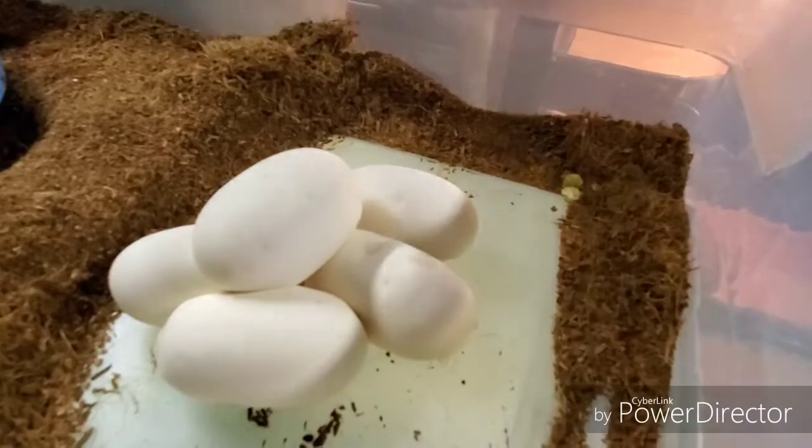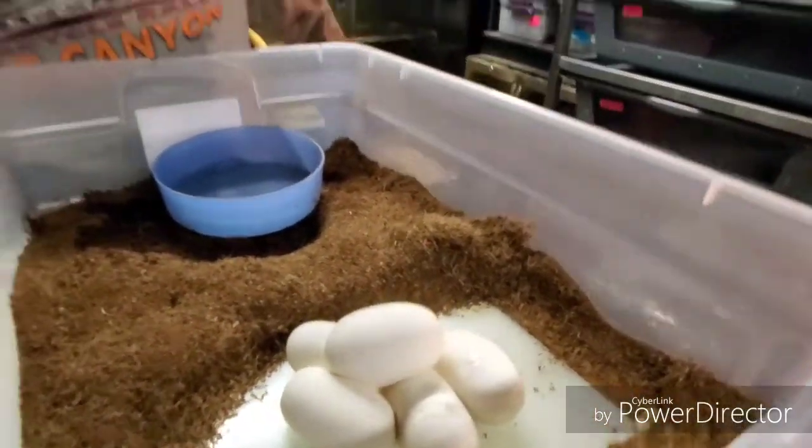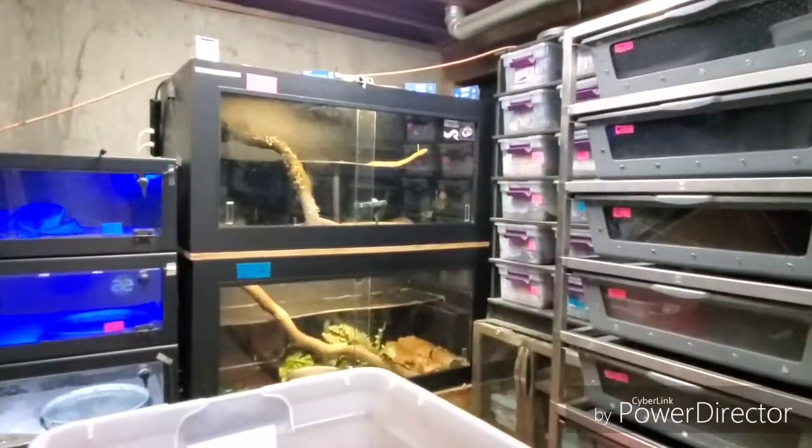Some people weigh their eggs. I don't usually weigh mine. Figure it doesn't matter at this point. I weigh the babies, but... Oh, there's my pin.